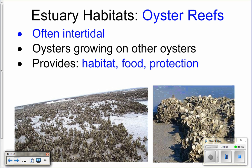Okay. So these are intertidal. These are areas that will be covered and uncovered by the tides. So this is at low tide, when it's exposed. And it's going to provide a habitat for a lot of things, protection from predators. That's what they look like. That's a close-up.